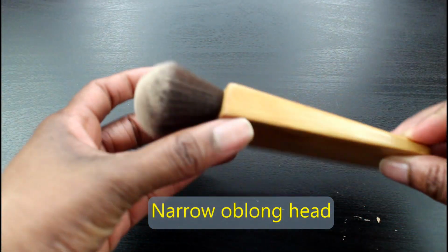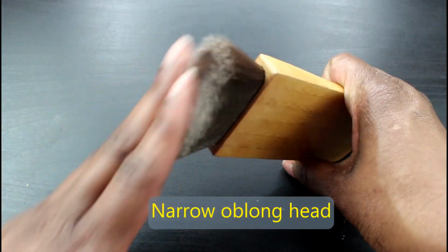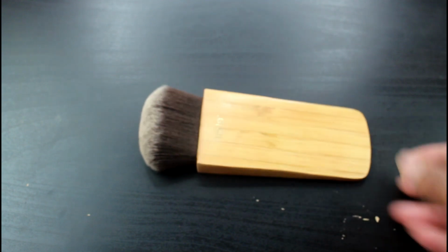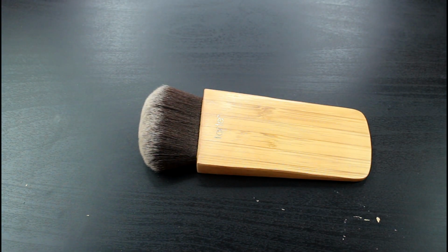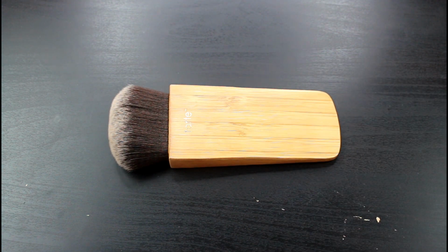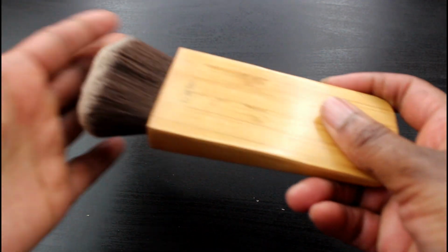It's more straight across, up and down, but look how fluffy it is. I was concerned when I purchased this brush that it was too big and too fluffy for me to apply contour or bronzer, especially contour, because I have to be really precise where I apply my bronzer and my contour because I have aging, sagging skin and I don't want it to go too low on my cheeks. But this is a great brush, actually. Now that I've used it, I have no concerns about it.